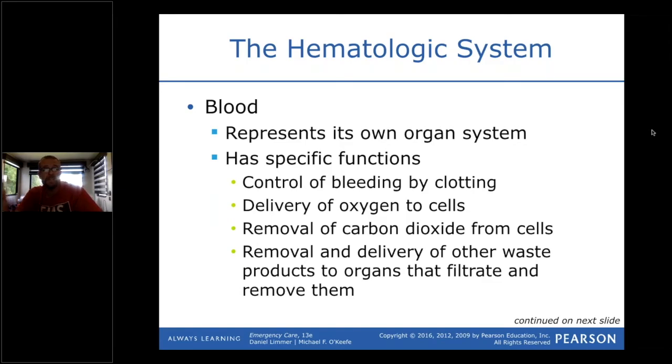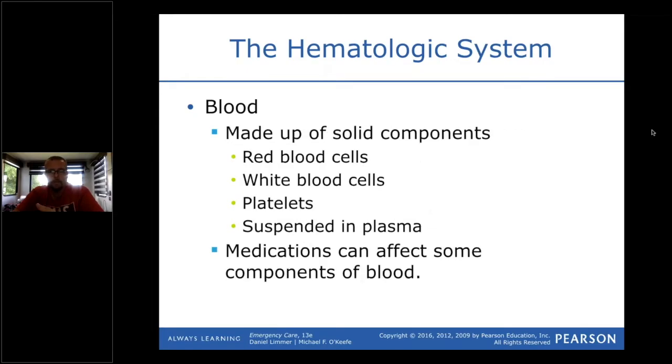The system is the vascular system. The transport medium, blood, right, carries clotting factors. It carries fibrinogen. It carries red blood cells to carry oxygen, carries white blood cells to fight infection, and it brings all that trash back to the appropriate system for removal. It's all suspended in plasma.